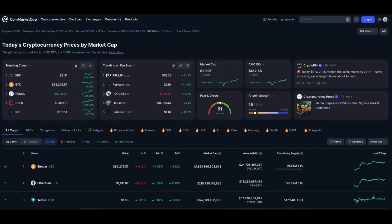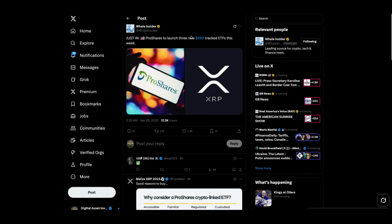And one other thing I want to point out, by the way, is the fear and greed index was in the teens. It's gone up to 51 now. People are smelling this market changing.